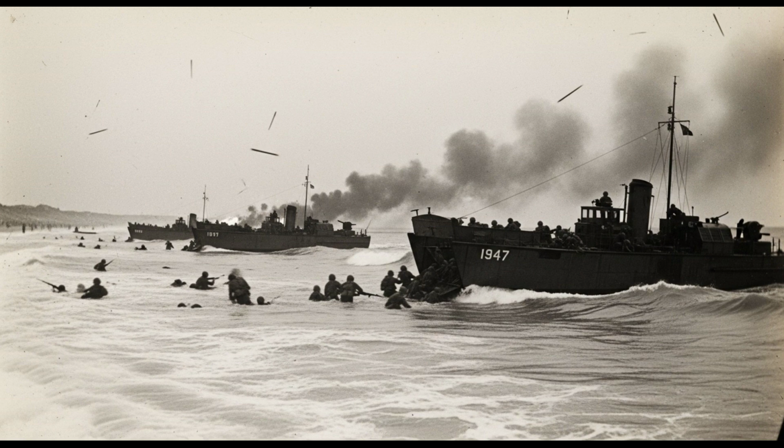On Omaha Beach, where German defenses were strongest, Higgins boats landed under withering machine gun and mortar fire. Ramps dropped into a killing zone, and soldiers charged forward, many dying before they reached cover. Yet the boats kept coming, wave after wave, until over 34,000 troops had landed on Omaha alone.